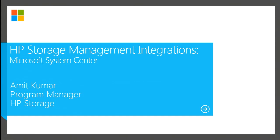So one thing before I start, I also want to let you know that we just recently, a week back, launched the SCOM Management Pack 3.01, which is one of the first few management packs that supports SP1, System Center, and Windows Server 2012. So that's also on the web, available.